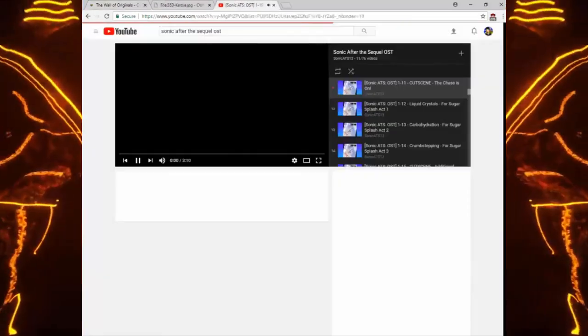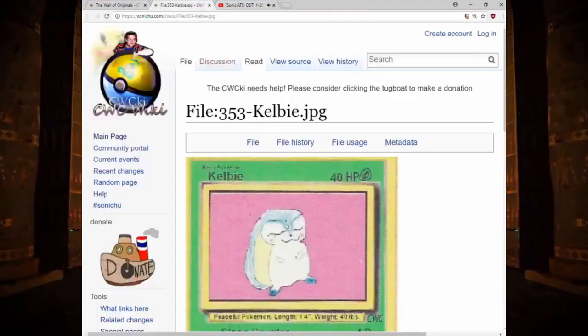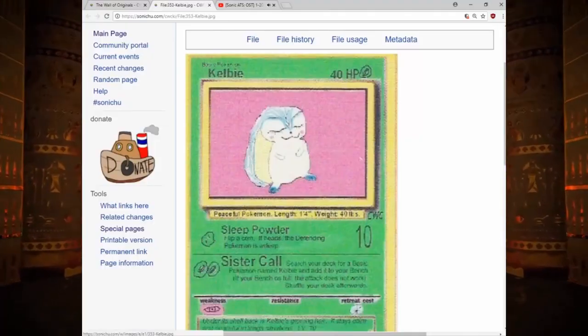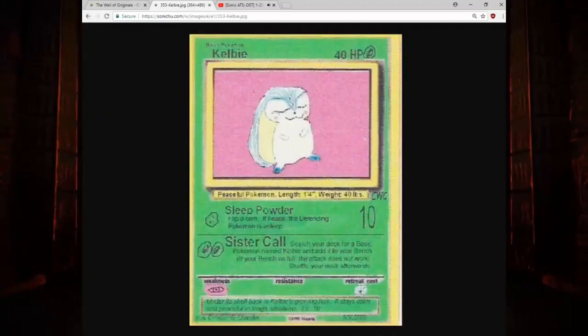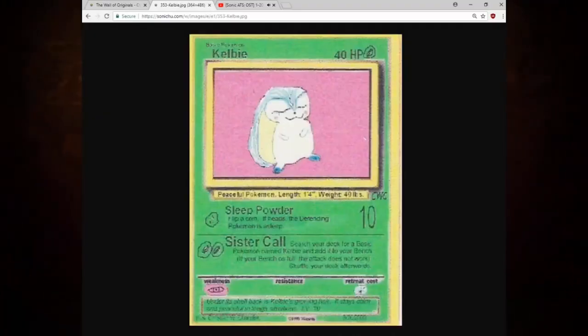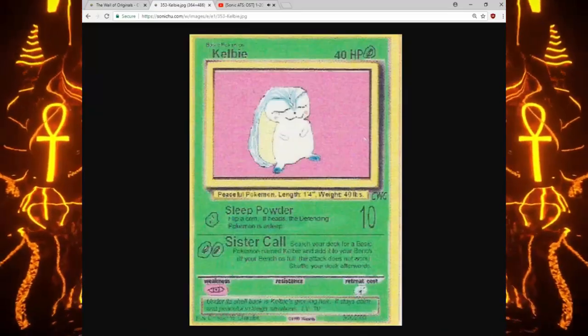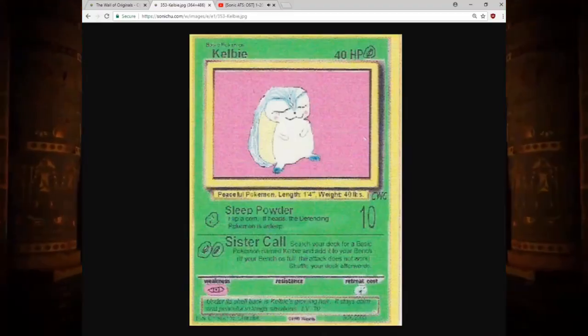Another cutscene song, so skip that. I don't know if this is an official Pokemon or not, but this is actually pretty cute. It's called Kelby. It's a Pikachu knockoff, but I could see Nintendo doing a Pokemon that looks like this. I'm not interested, I'm just that bored. Fuck you, Mega P. Fuck you.